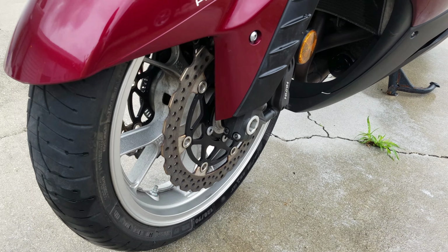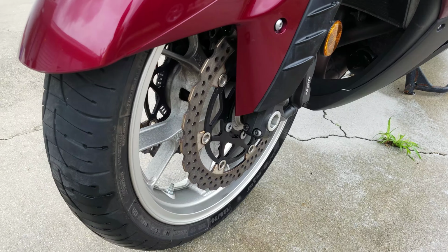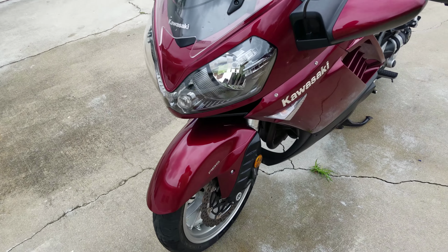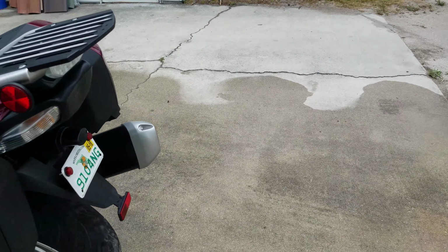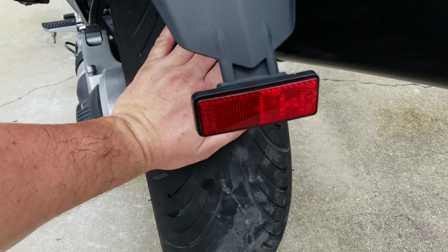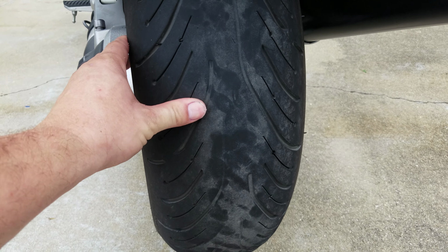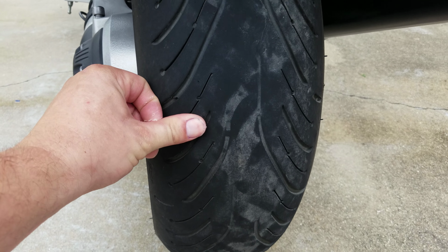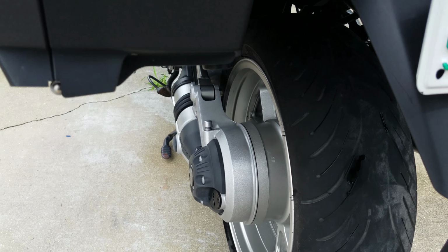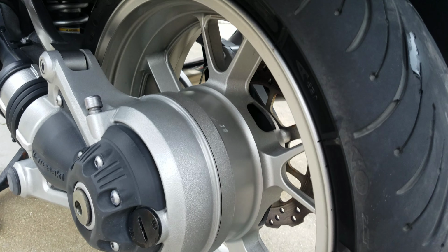I changed the brakes a couple thousand miles ago. Put some nice race brakes on it. It's really got a lot of stopping power. The back tire is definitely due for replacement. I will either replace this soon, or I will allot a couple hundred dollars for you to get one put on. And again, this is a Michelin Road Pilot 5, so that's like the best tire you can buy.